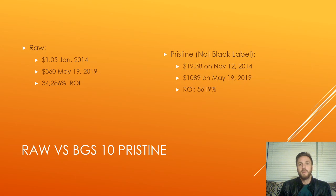Another thing I wanted to do was, there's a lot of people that buy graded cards, and I think graded cards are great because you know exactly what you're getting. But I got curious and I wanted to see which appreciated more, the raw card or the non-black label Pristine BGS 10. The black label just means that every aspect of the card was graded a 10, so it's the highest grade a card can achieve in the market right now. Pristine 10 is still very, very hard to get. It's significantly more rare than the PSA 10, and significantly more valuable. So I wanted to see, did the raw card generate a higher ROI, or did the Pristine 10 generate the higher ROI?